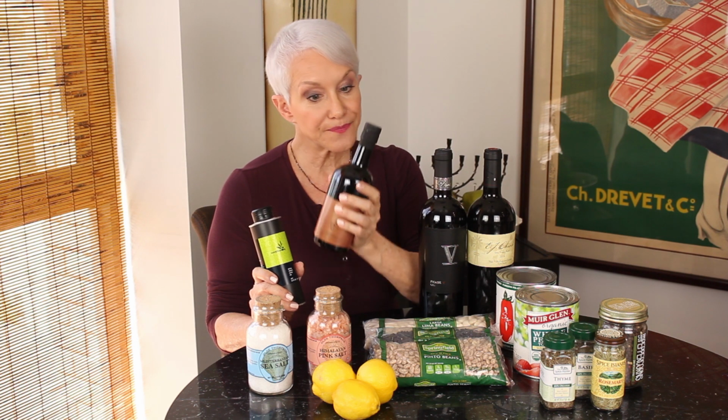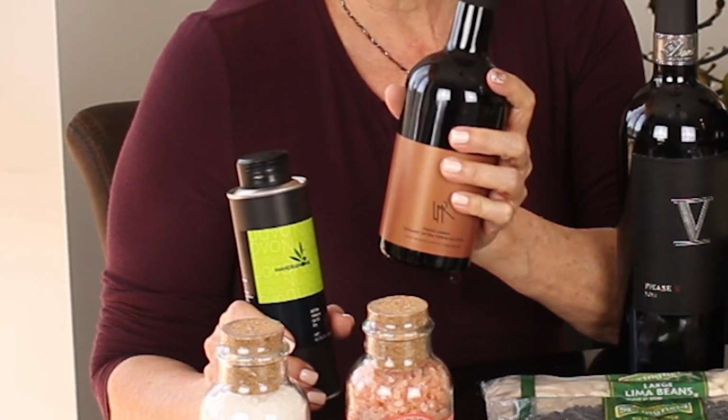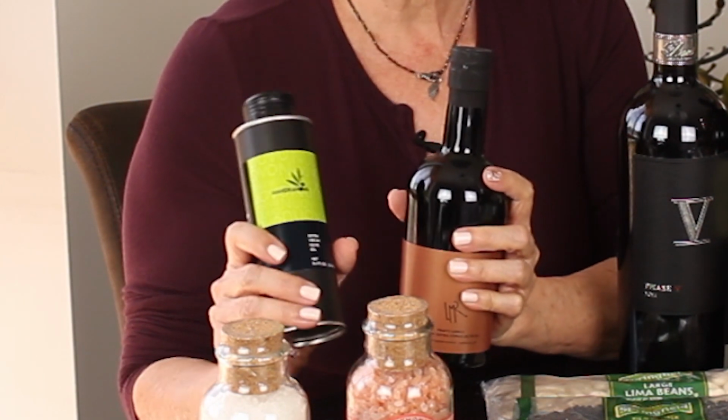Next thing you've got to always have on hand is some great olive oils. Extra virgins, always in dark glass or a can. This happens to be from Longmeadow Ranch here in California. This is Mandranova, it's Italian. Either way, great olive oil for cooking or finishing.